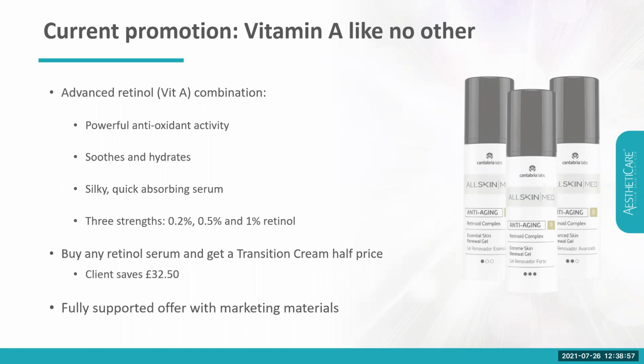We have 3 strengths, a 0.2%, a 0.5% and a 1% retinol. 0.2 is very much for the person that's brand new to vitamin A or somebody that perhaps is quite young. 0.5 I think is probably the most popular in the range, but of course we've got the 1% as well when we really want to step up to it, or for that more damaged skin that you need to treat.